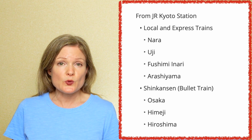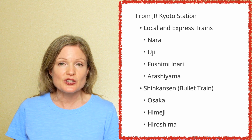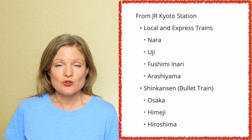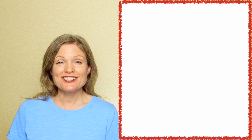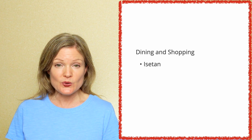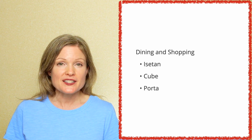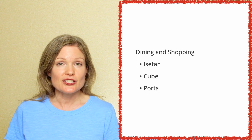If you have a JR rail pass, then it makes it really easy as well, because Kyoto Station is a JR station, and all of the places I just mentioned you can get to by using your JR rail pass. The Kyoto Station area also has a lot of dining and shopping. You can find the Isetan department store, the Cube shopping center, and Porta, which is an underground shopping mall. And this is all at the Kyoto Station area.